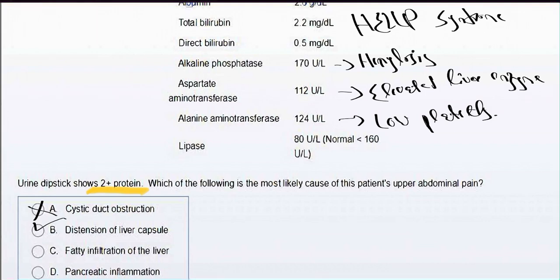Now come to the incorrect ones. Why is choice A incorrect? Cystic duct obstruction may cause right upper quadrant pain, fever, and elevated hepatic markers. However, symptoms of thrombocytopenia and severe hypertension are more consistent with those of HELLP syndrome. Choice C, fatty infiltration of the liver.